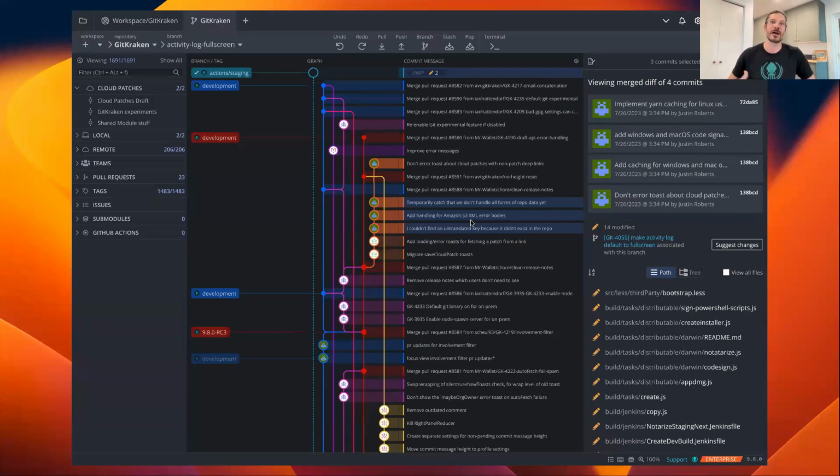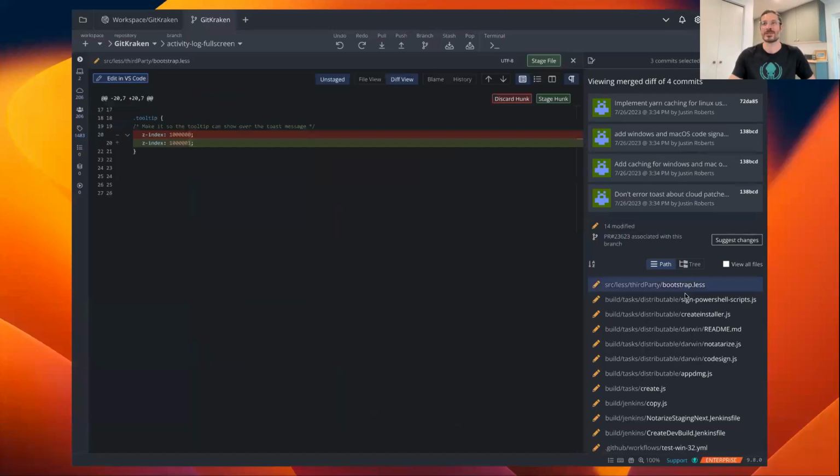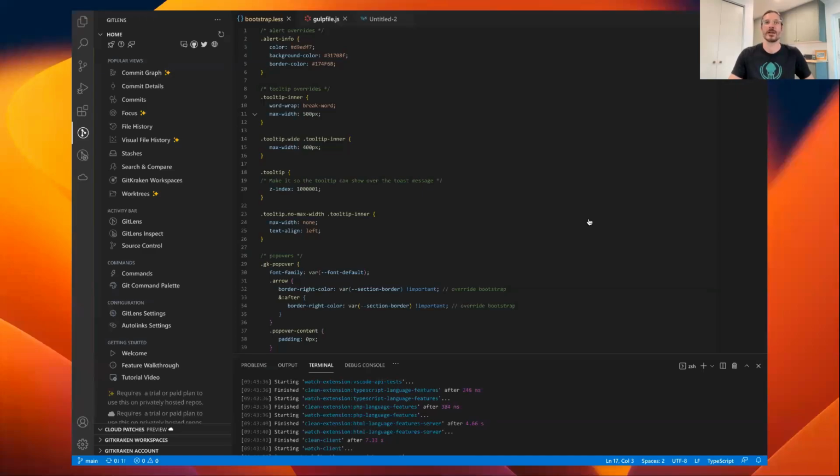So I can see the combined diff of those. And I can really look at them. I can see what the changes are. I could make edits directly inside of GitKraken, but if I really want the full power of my IDE, I'd likely jump out into something like VS Code, right? Now, let's say I just want to comment some of these things out here, and I want to suggest this as a set of changes.